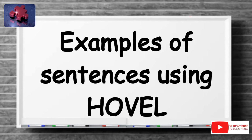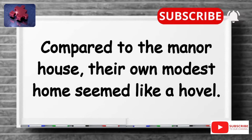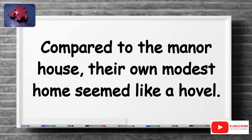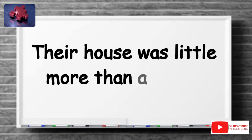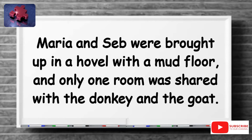Examples of sentences using hovel are: Compared to the manor house, their own modest home seemed like a hovel. Their house was little more than a hovel. She works out of a hovel, it is a broken down building, just a shack, she said. Maria and Seb were brought up in a hovel with a mud floor, and only one room was shared with the donkey and the goat.